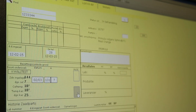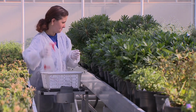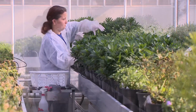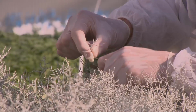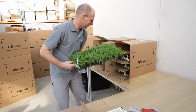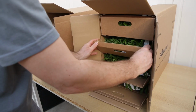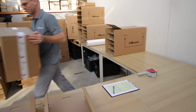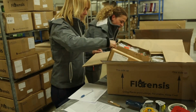In the nuclear stock department, the source material of our own genetics is maintained and increased. This serves as stock material for mother plants at our locations in Europe and Africa. Mother plants form the basis of our cutting production and are therefore very important. The cutting obtained from these mother plants is referred to as elite. These elite cuttings are very carefully verified and prepared for their journey to one of our production locations.